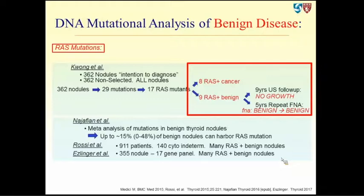That's appropriate for clinical care, but in understanding how to apply them, we asked the question a few years back, what if we did this to all nodules, any comer, including, of course, most of those being benign? So when we applied the basic initial oncogenic panel to about 350 nodules, we found that by far the most common mutation in that panel was the RAS oncogene.